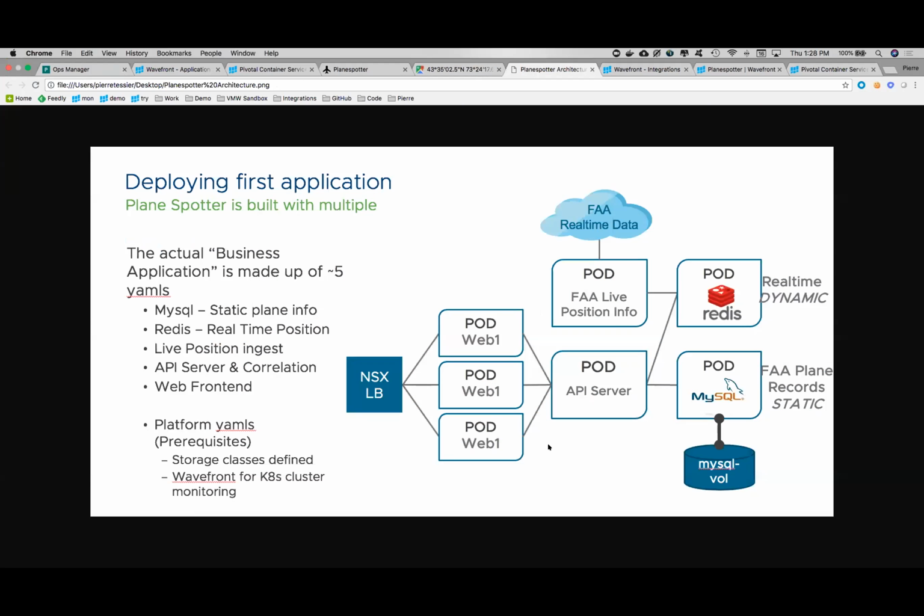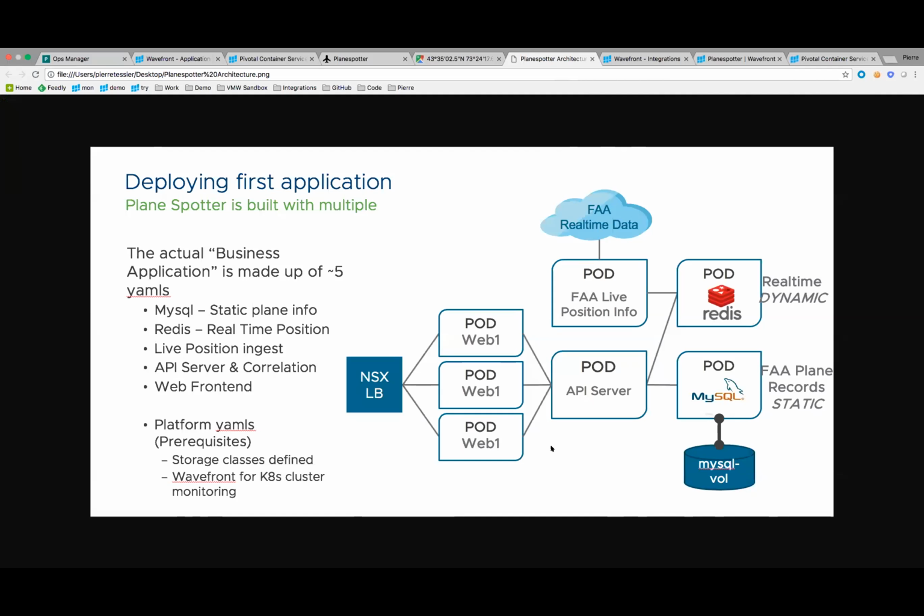And the architecture for this app looks like this. Because we deployed a load balancer as part of one of our YAMLs for the app, we automatically get the NSX load balancer with PKS. This is great because we control security at that level. Instead of having to do more stuff in all these other deployments, we have an actual piece, in this case a virtual object, that we control through the NSX manager.